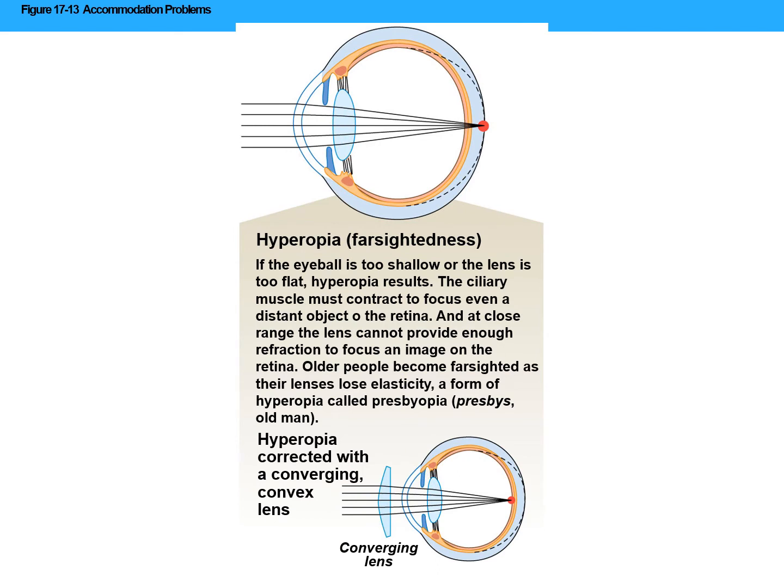Hyperopia is farsightedness, and so it's the exact opposite. So either your eyeball is too shallow or the lens is too flat, so it's not refracting the light enough. So by the time the light all comes together and focuses, that focal point is behind the retina.